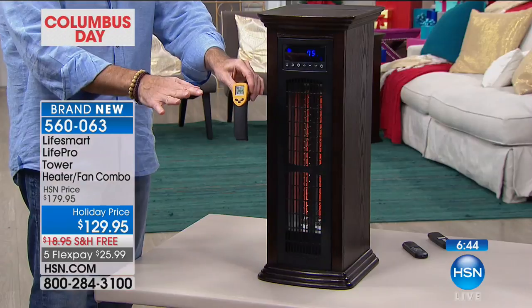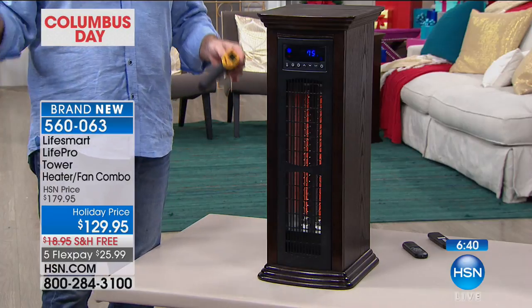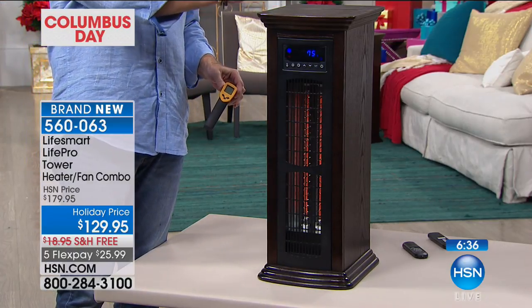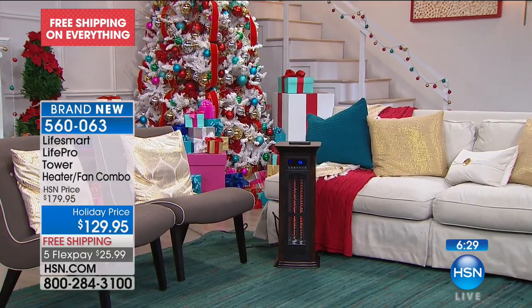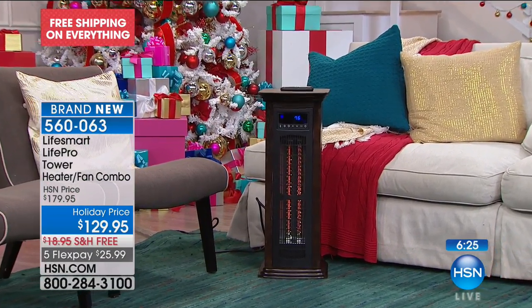This is going to heat, by the way, imagine the size of this. This is going to heat a space the size of a two-car garage. So if this is in the living room, or it's in the great room, or it's in the man cave, or the music studio, or the art studio, or the crafts section of the house, it's really going to make a huge difference in that room, which of course means it pays for itself because you don't have to crank out the heat so much.